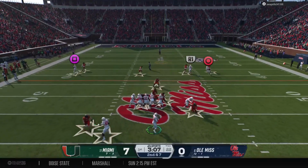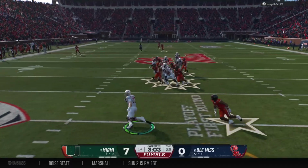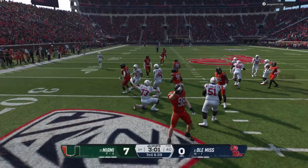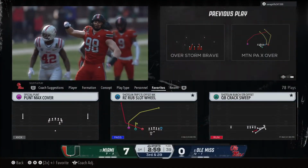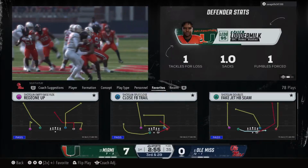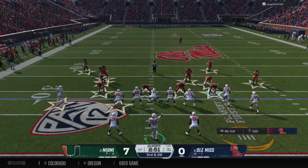Off the play fake, looking to pass it. And now the ball comes out. A disastrous play from the start. The offensive staff just took a collective sigh of relief. But I'd still anticipate that someone's going to pull that ball carrier aside. Give him a couple choice words on the importance of ball security.